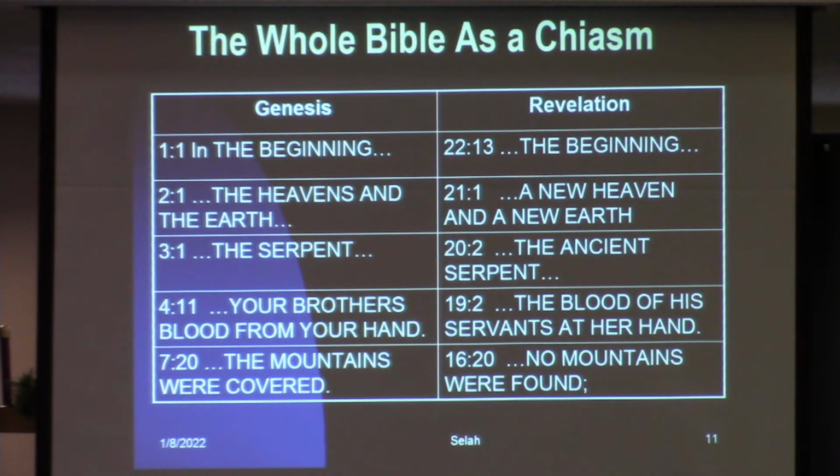I'm not done with chiasms. On a more granular level, words and phrases from Genesis show up in Revelation, like I was just talking about, like beginning, or tree of life, or heaven and earth, and so on. And one theory is that if the books of the Bible were arranged in their original order, you could map a giant chiasm on a chapter-by-chapter basis from beginning to end. You could pair up the chapters, like here I have in the chart, chapter 1 paired up with chapter 22. Chapter 7 paired up with chapter 16. And you could go through, according to this theory, the whole Bible and make a chiasm of every chapter pair.